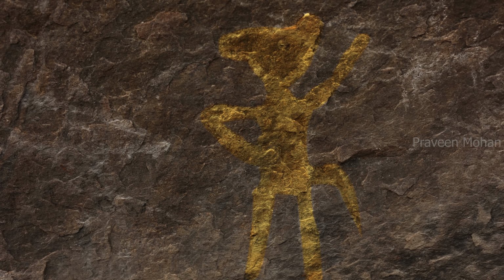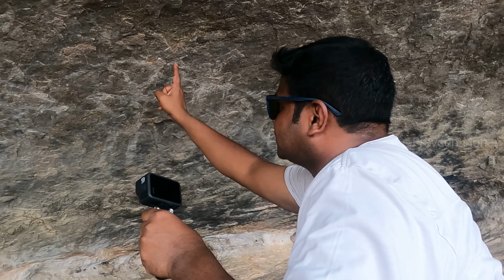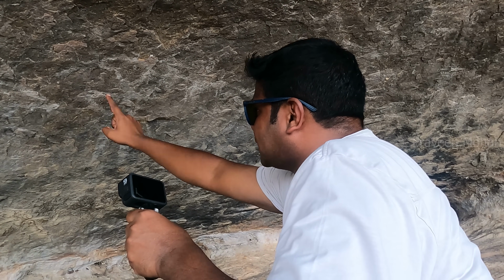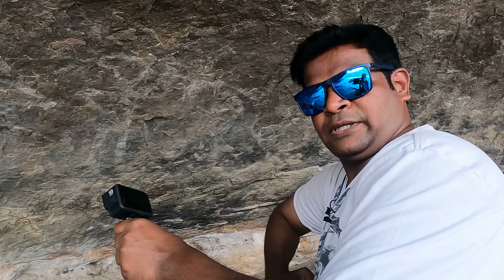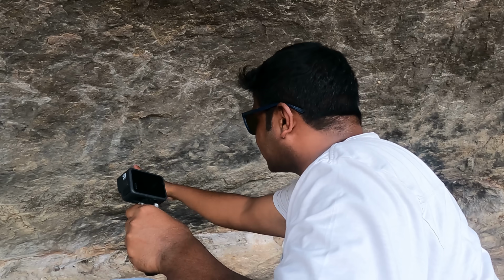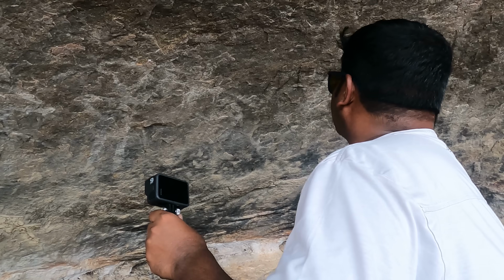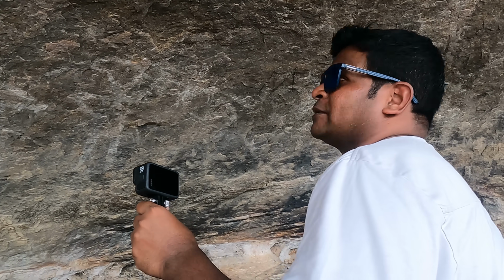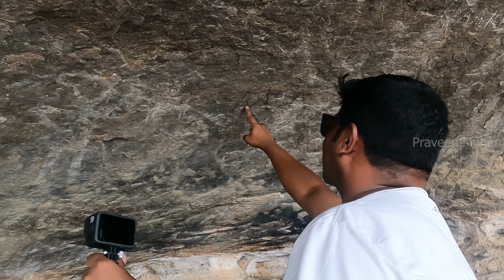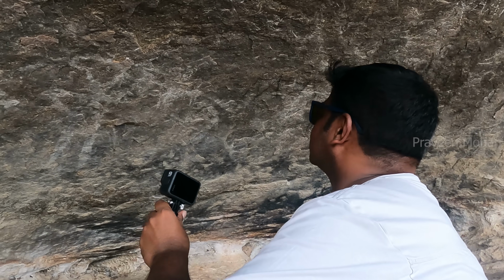Does that mean it's an extraterrestrial or an alien? We don't know. But we can clearly see the triangular head, the body. The hand is almost like this, putting it on his hip maybe. I don't know what happened to his other hand. And we can see the two legs. That's very strange. Now, you can see that this is deteriorated quite a bit. You can see this new graffiti. This is M-A. These are all new letters.